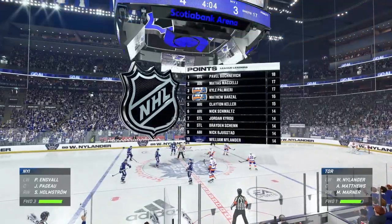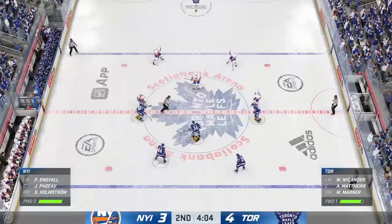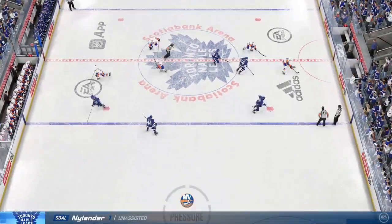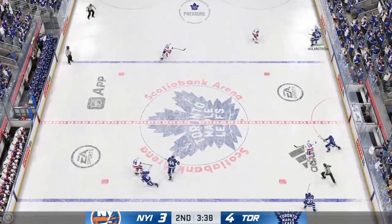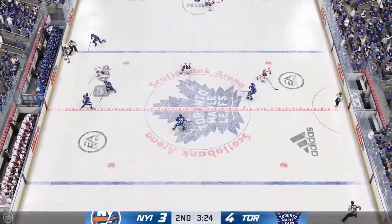Toronto's finally broken through and has the lead now late period number two. Well, it's been a hard-fought battle, and they put themselves in a great position here at the end of the second. Now if they can just ride it out, get to the intermission, and start the third with a bang. The Islanders will play it through the neutral zone. Holmstrom's taking it from his own end. Looking for space inside the D zone.